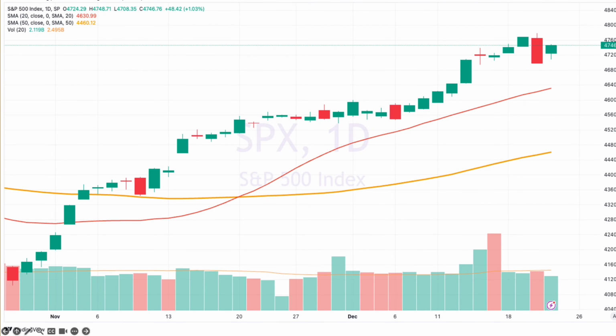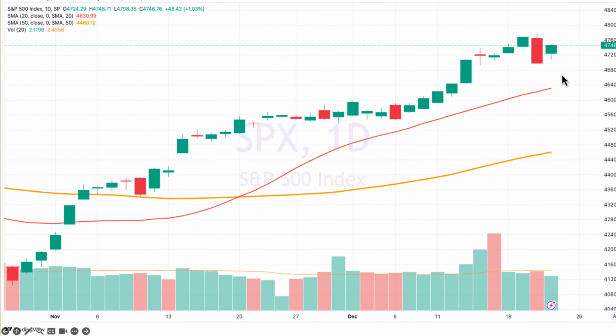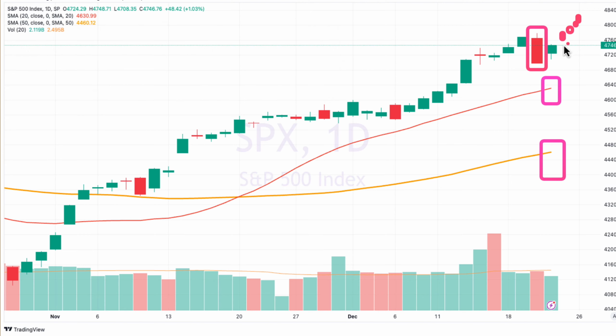If we take a look at our market outlook, we are sitting at a +3. Again, nothing has changed. If you take a look at the chart here, we are above the 20, above the 50. I know this was a bit of a surprise pullback in the markets that came out of nowhere, and usually these are the things that provide a good buying opportunity, and that's exactly what happened. The selling that happened yesterday was quickly bought out. So I think this is how the market's going to be, probably just cruising here, sideways to higher. That's really where we are.